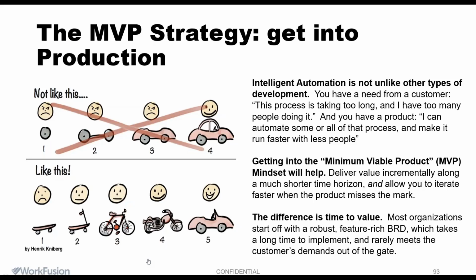Always keep in mind you want to take an MVP strategy. Build your end-to-end automation and then make it better. Build your intake process for 5 types of emails that come in. Don't do 500 before you start. Really try to get value out of your automation and then make it better and better over time.